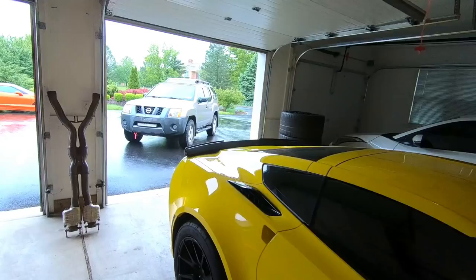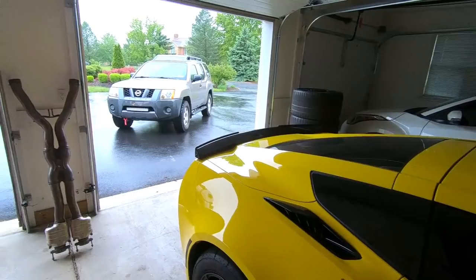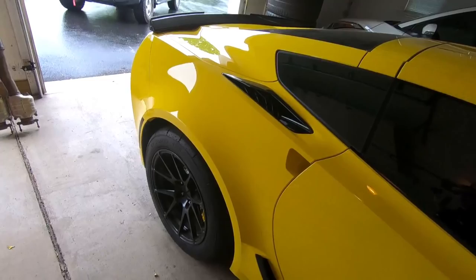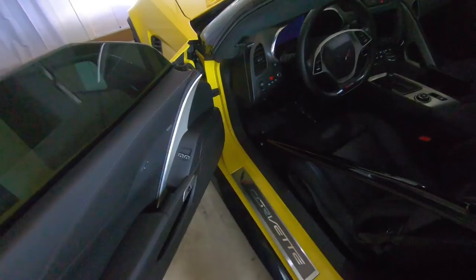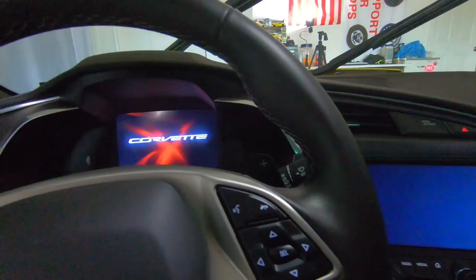As you can clearly see, it's another gorgeous day, our fifth day of rain in a row, and I can't wait to drive 27 miles on drag radials in this weather. The last ever cold start of the Z06. This is a pretty sad moment, honestly, but we gotta move on to bigger and better things, as always.